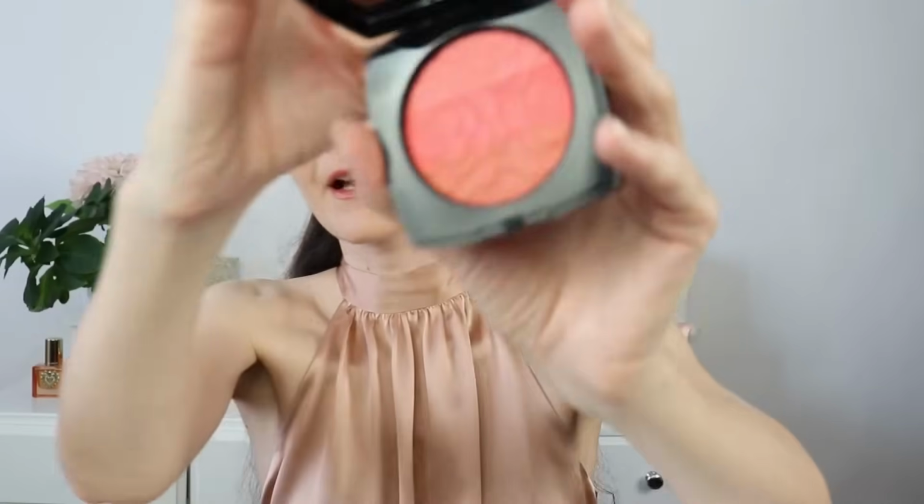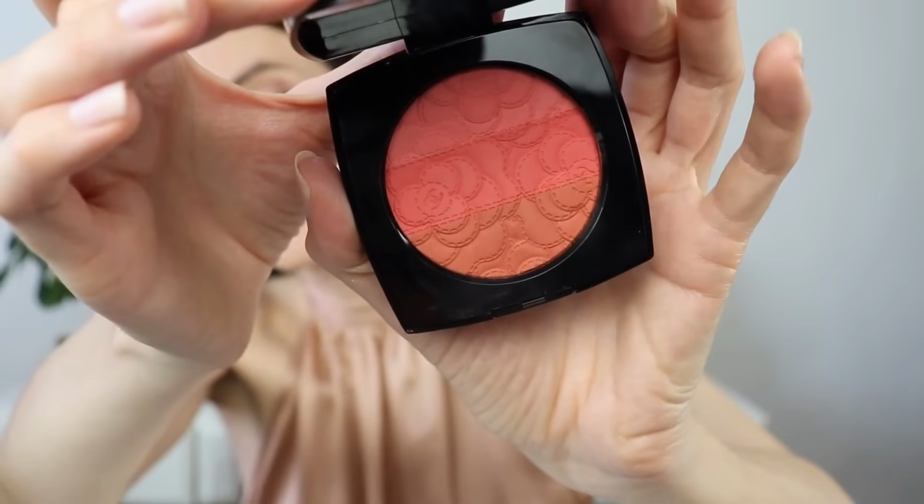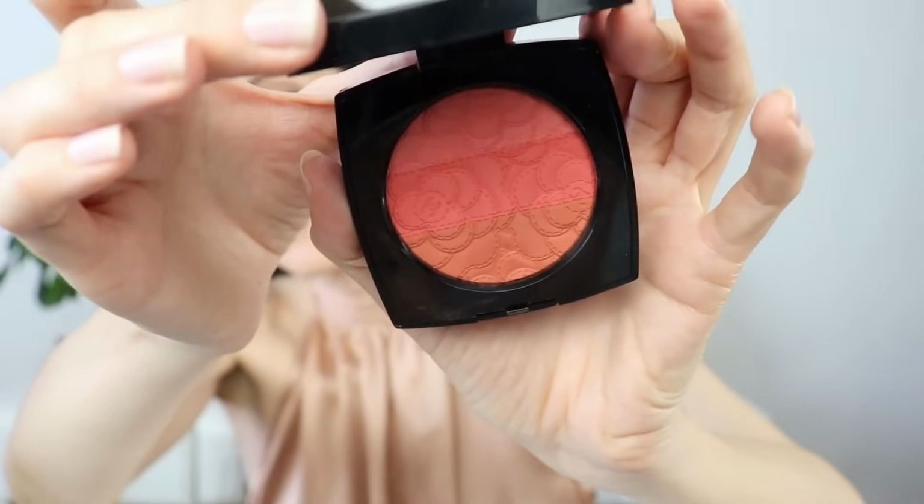It's so beautiful. And again, I keep swatching it and the design still remains. I actually want to show you a close-up of mine because I've used it quite a lot. And the design is still here, the stitching is still here, which makes me really happy.